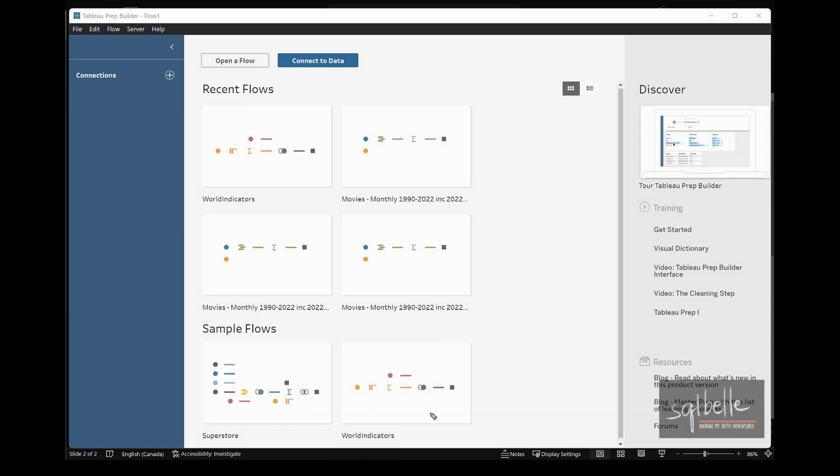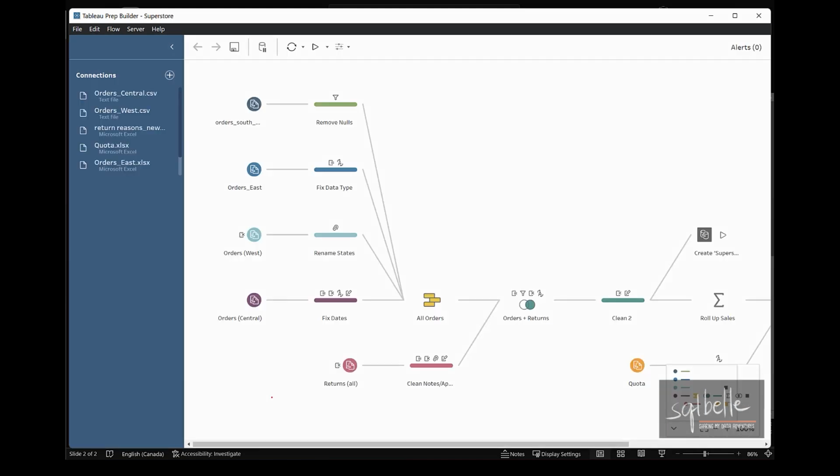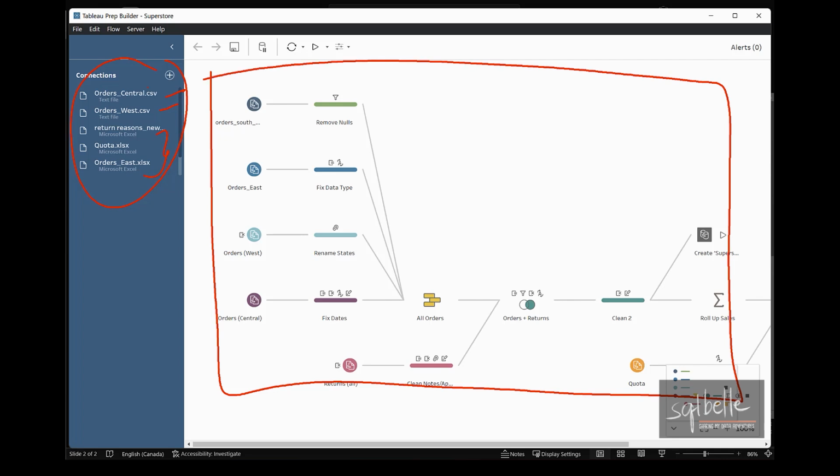Let's click on one of these sample flows and let's take a look at the interface once we have a flow open. So what we're seeing in here is on the left-hand side under connections, there are 5 external files that we're connecting to. You have 2 CSV files and 3 Excel files. What we are seeing in here is what we call a flow. This area is what we call the flow pane. This visually shows us how the data flows and how the cleaning happens. Each of the icons that we're seeing represent a different task or a different cleaning stage.